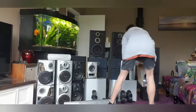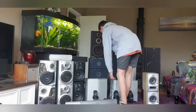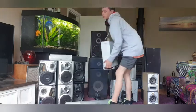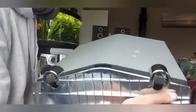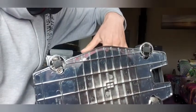Alright. And we have, you might not have seen this one, but this one is a Sony downfiring subwoofer. It's got a little subwoofer in there too. Little sub in there. Can you see it? Oh yeah, there it is. I know the dust cap's been messed up in there, but that's alright. Still sounds really good actually. It still does.